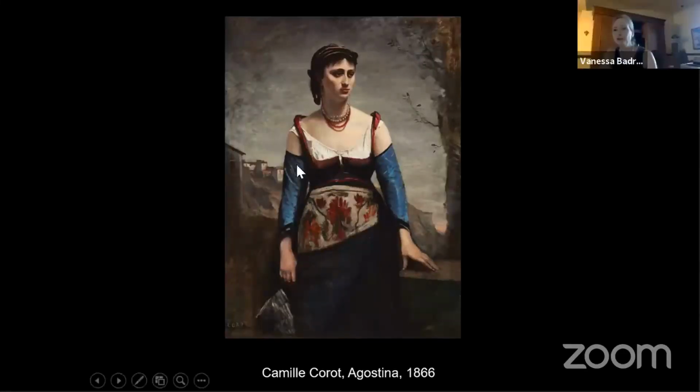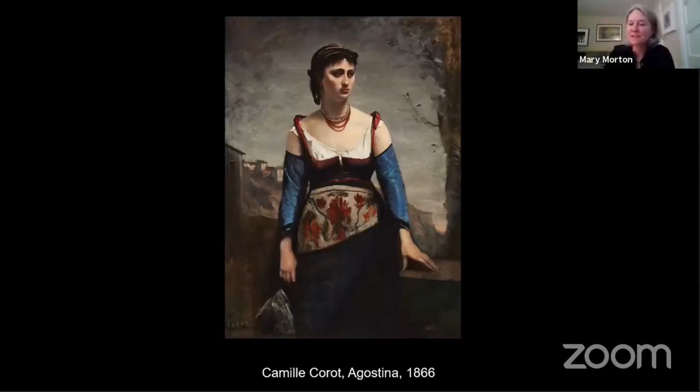And they would go to the Louvre. They would go to the Louvre and they would copy. Yes, exactly. They're all looking at the same works. They're all in the same classroom, basically, and so it's really rich in that way.